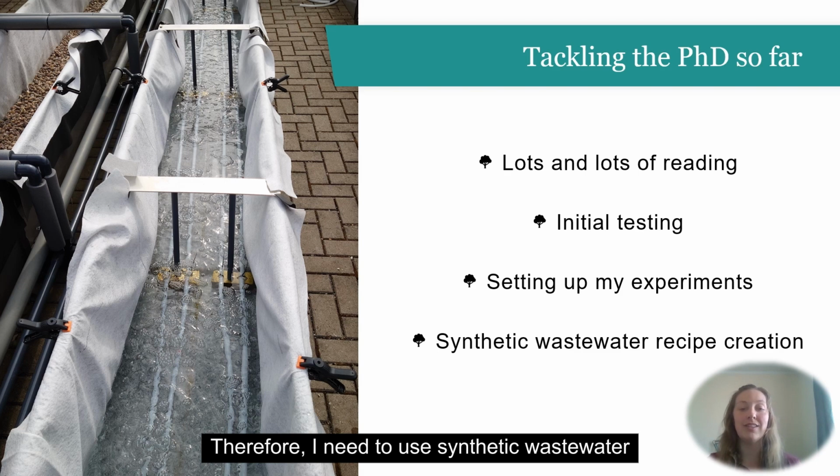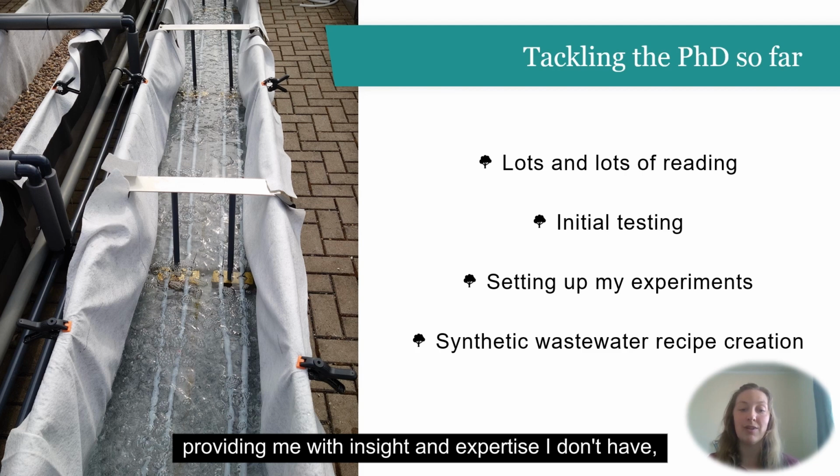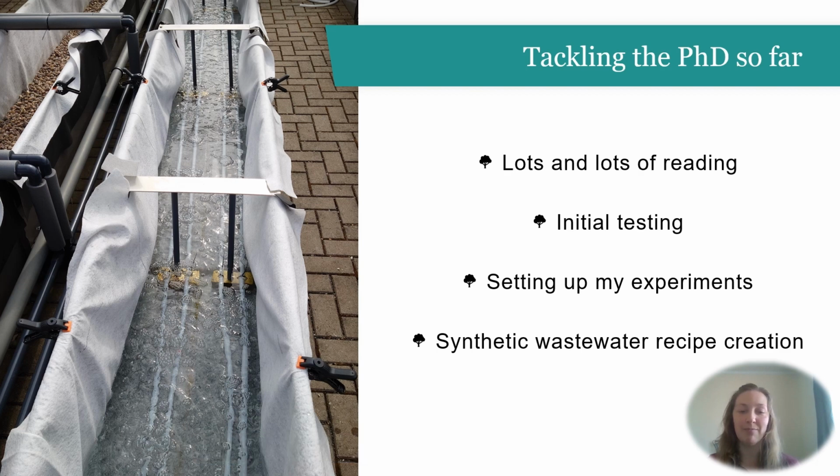Therefore, I need to use synthetic wastewater when running my experiment. I've mentioned previously that I'm working with wastewater industries in Birmingham. Well, part of that is them providing me with insight and expertise I don't have, as well as providing real-world data that I can use to assist my experimental design.